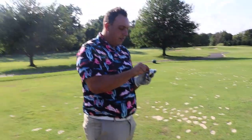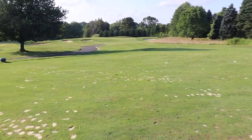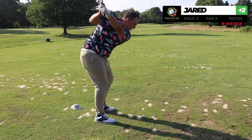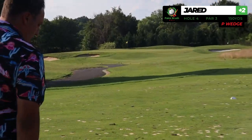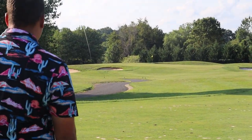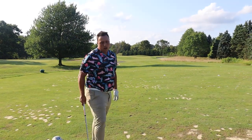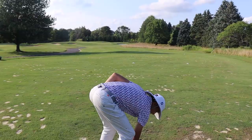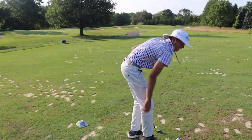All right, 157, par 3. Kind of down breeze, I don't know what club to hit. Terrible swing. Hooked it onto the back of the green, and it should be on the back of the green. Just an awful swing, but we might be putting. This is just like a little bit outside my 8-iron range. I don't have my 7 at the moment.